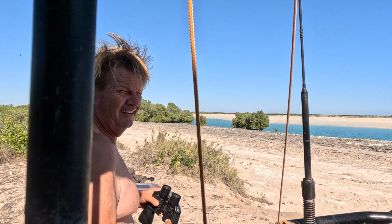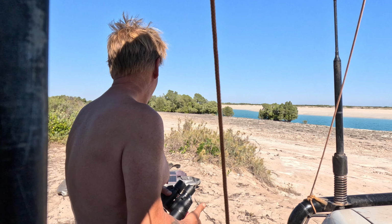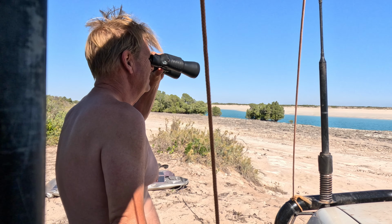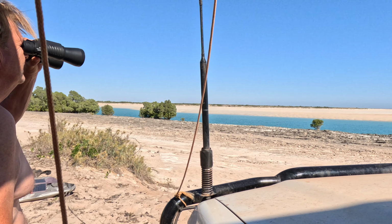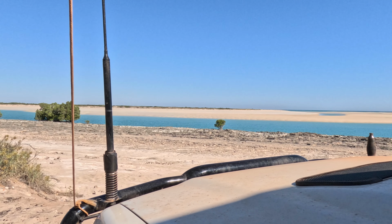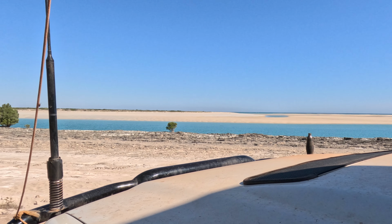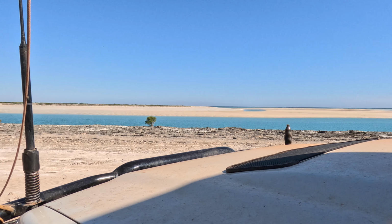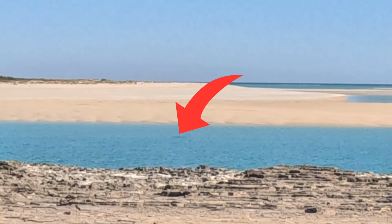Catch you later. Are you going for a swim, Keith? Yeah. You first. What's happening? A 3-metre crab just sat there in front. Just over there. Just having a swim right in the middle there. Can you see it?